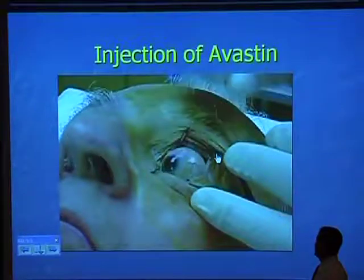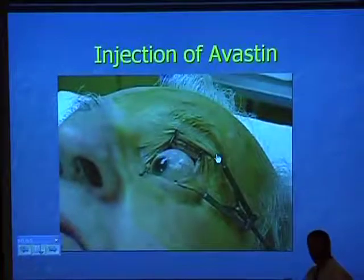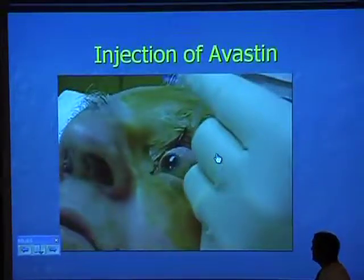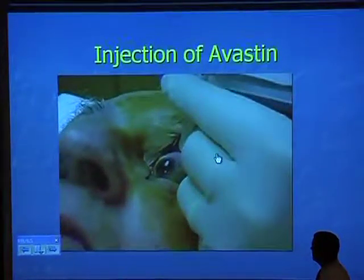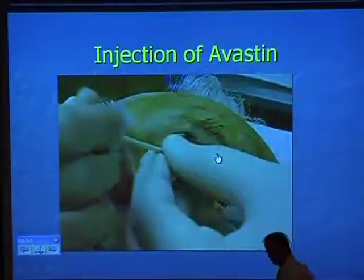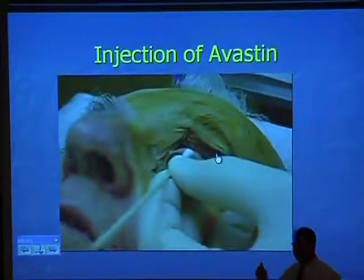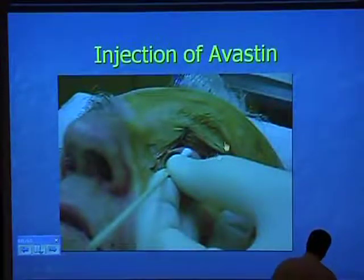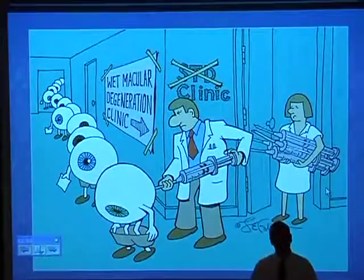I measure it with a little device, because there's a certain area I have to be in so that I won't hit anything critical with a needle. And here I go. Now it's kind of hidden behind my knuckle there. We just go right in. And we hold a Q-tip over it when I'm done, just to keep the fluid from coming back out. Believe it or not, the patient didn't feel that at all. Anybody want to try that?